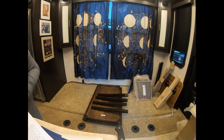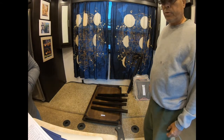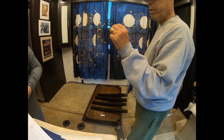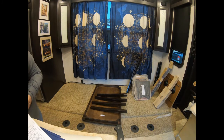D, E, okay. Let me see what type of screws those are. They're Allen wrenches. I got Allen wrench. No, because I may have something that's easier to do. Yeah, I have a screw that's better than this one. Be right back. Okie dokie.